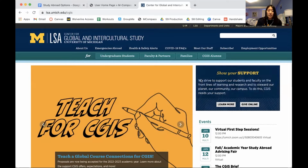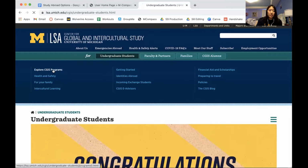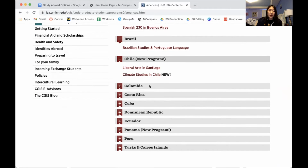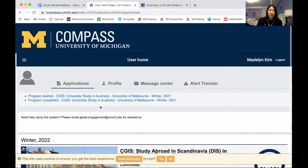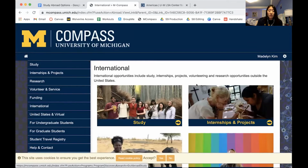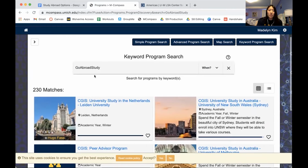Here is the CGIS website. First of all, if you know Michigan IT, Michigan websites are just terrible. I just hate them so much. But you can go through this website and see what they offer, which is nice. Otherwise, it'll direct you to MCompass. So here is my homepage. Say I'm looking for a program that I want to do. Just play around on this website. It's terrible. I hate it. It's so poorly set up, so hard to navigate. You start searching and nothing comes up.